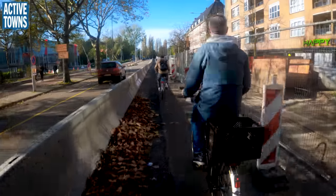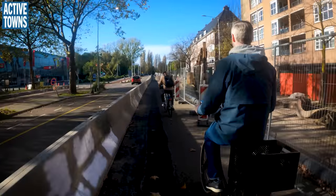Well, we have a little bit of an example here of a construction zone. You can see what has been put together. See a nice solid barricade here.